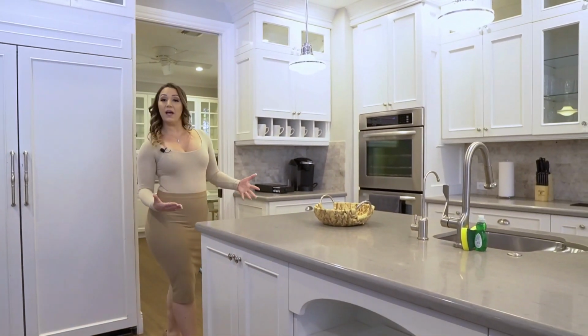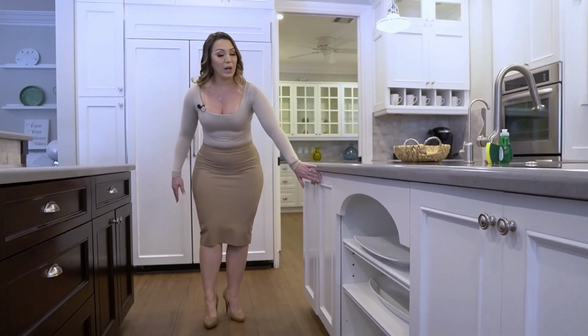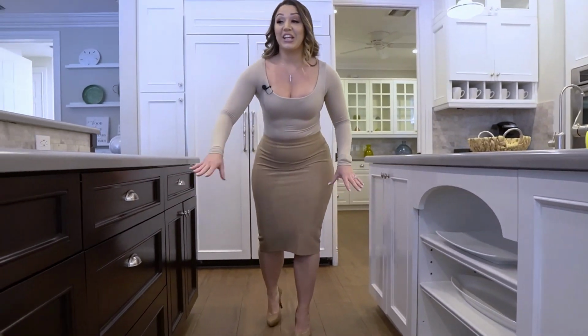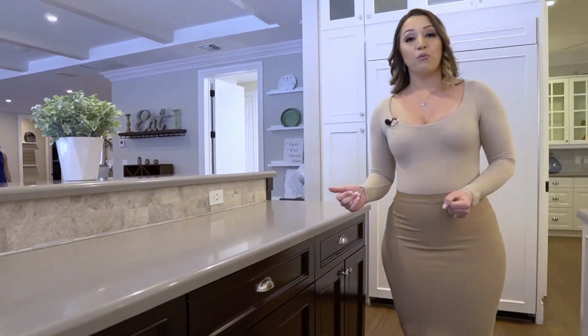This is the main island right here. You'll notice that the paneling is just a little bit different. You have white paneling here to go with the rest of the flow of the kitchen, whereas this paneling here kind of goes with the flow of the dining room. So I really like how that's kind of separated right there.